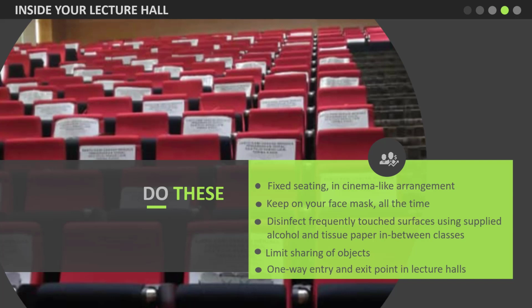Inside your lecture hall, do this. Remember, in our lecture hall, we have fixed seating and cinema-like arrangement. Keep on your face mask all the time. Disinfect frequently touched surfaces using supplied alcohol and tissue paper in between classes. Limit sharing of objects. Remember, there is a one-way entry and exit point in the lecture hall.